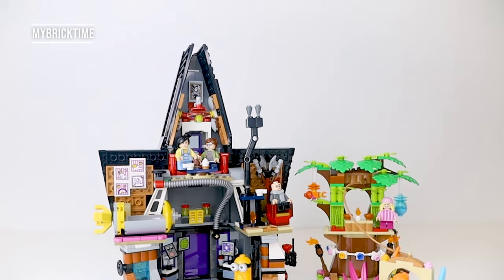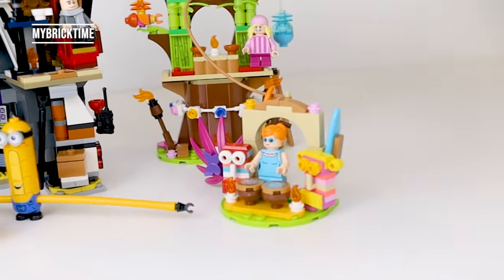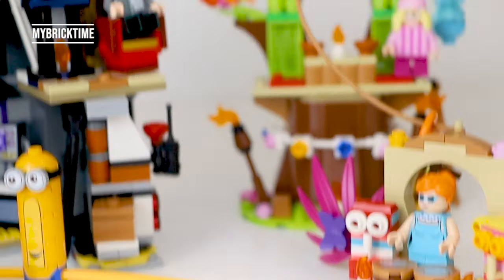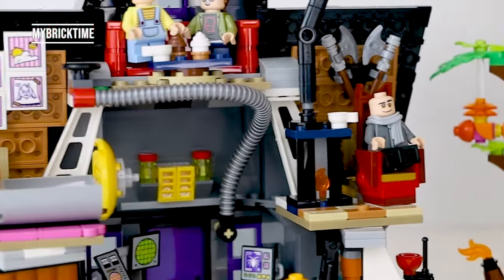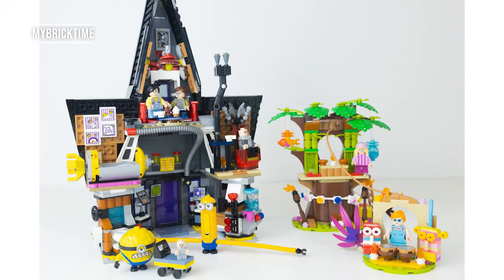And don't forget the treehouse, which I posted the build and review of earlier. Check out the last video that I have posted. And it's such a contrast in color. One is so bright and cheerful, and Gru's Mansion is just so mature looking.